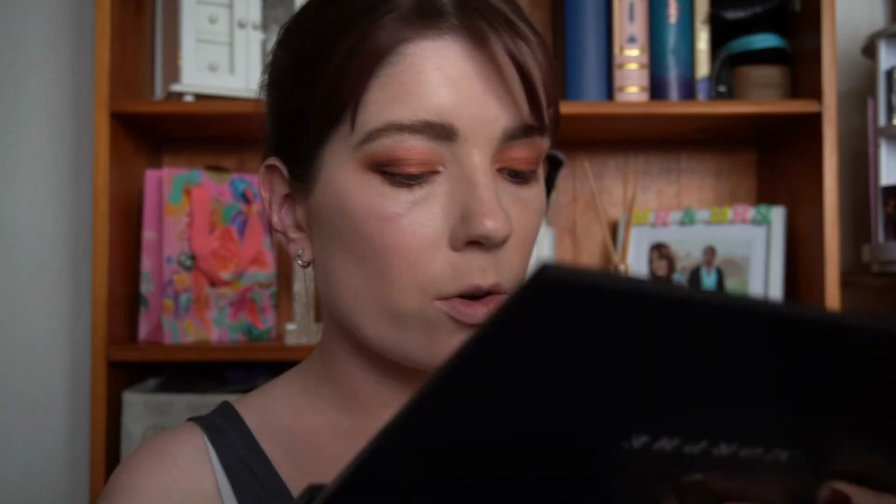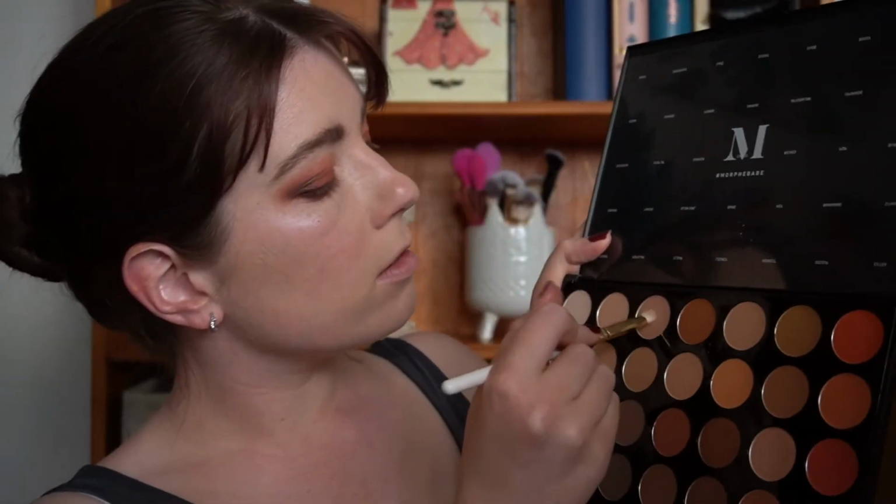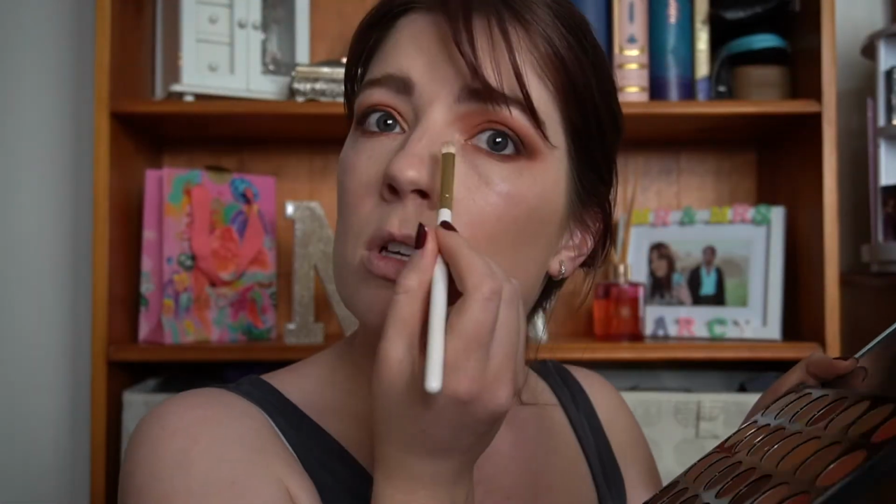So there we have that, and now I'm just going to do my inner corner highlight. I'm going to take a fluffy brush and go into this shade here called Clear and just pop that in here. And just bring it down as well to join the lower lash line. Let's smudge it up the lid a little bit, just so it all blends quite well. And there we have that.